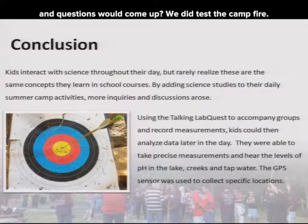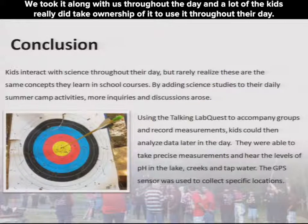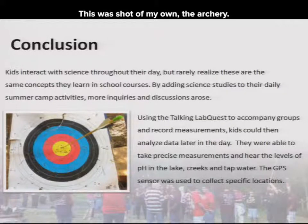We did test the campfire. We were able to hold the thermometer in the vicinity of the fire and get a general reading of it. And yeah, so we took it along with us throughout the day, and a lot of the kids really did take ownership of it to use it throughout their day. This was a shot of my own, the archery. Yeah, and I mean, it really was a great time.